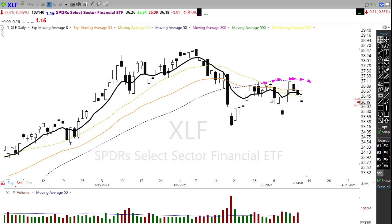If you're looking for something to short, you might want to take a look at some of those financial sector stocks. They are starting to look just a little bit on the weak side.